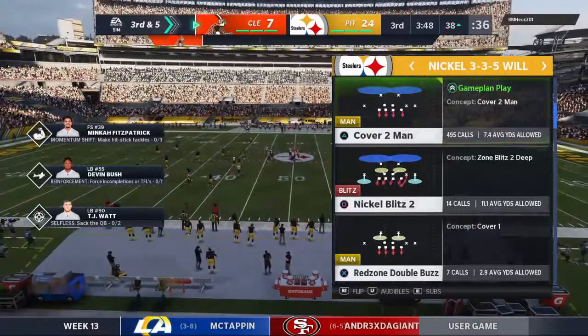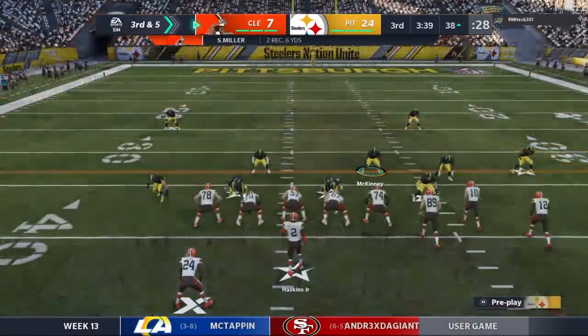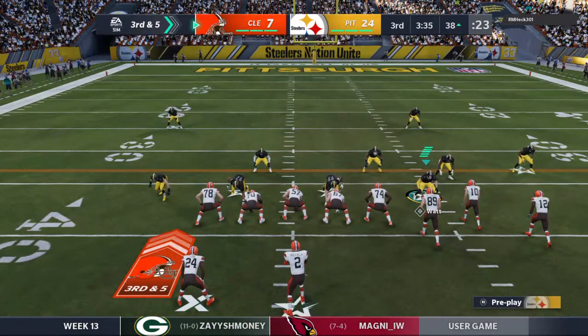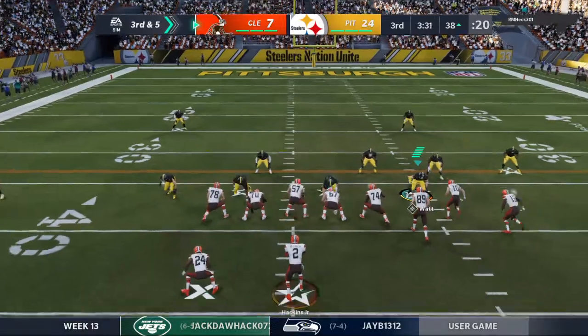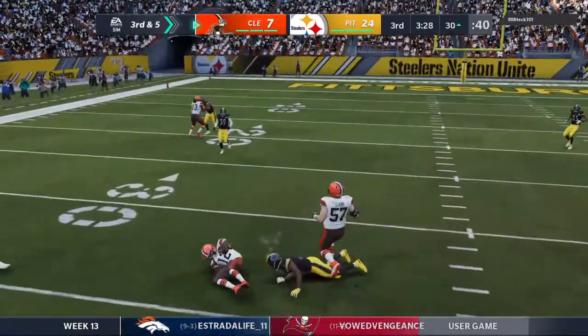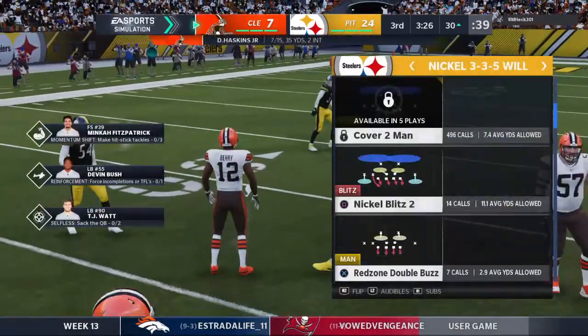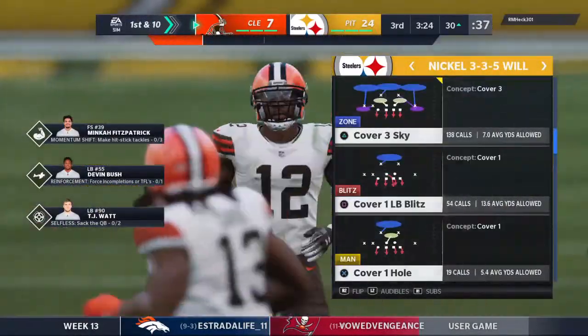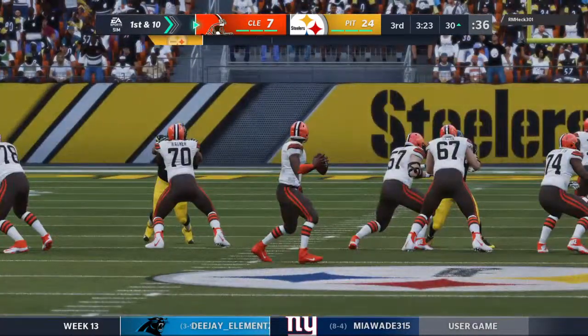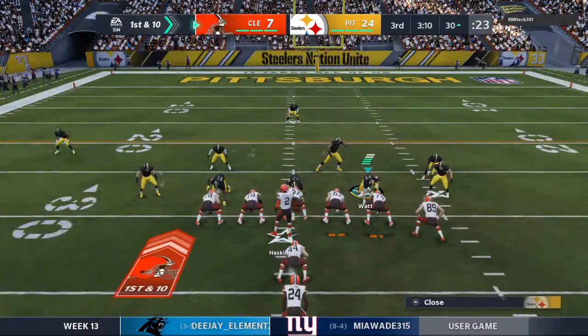Complete to... One thing you're hoping for when you run drag routes, you're able to hit a receiver in stride, and he can pick up a lot of yardage after the catch. But in this situation, the defense was effective, able to stop him before he gets a good head of steam going. Looking left side, it's complete. He's got it. And he is going to have a Browns first down as he's able to get 8 yards there on 3rd and 5. Browns first down. So 1st and 10 now from the 30.